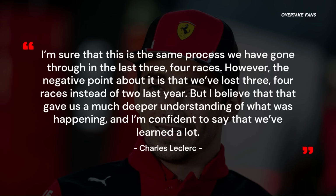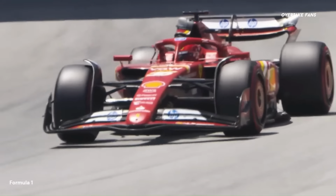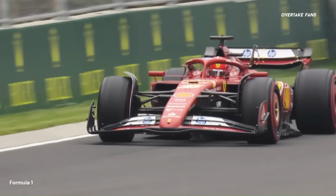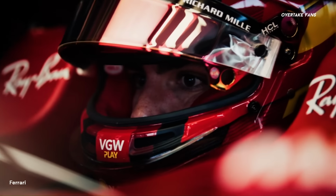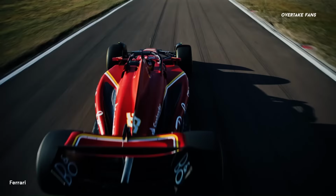However, the negative point about it is that we've lost 3-4 races instead of 2 last year. But I believe that gave us a much deeper understanding of what was happening, and I'm confident to say that we've learned a lot." It remains to be seen exactly how well this upgrade package does perform at Zandvoort and Monza. The objective is clear for Ferrari: cure the bouncing first, take the incremental steps towards the front of the pecking order, and hopefully close down the gap to McLaren, Red Bull, and Mercedes.